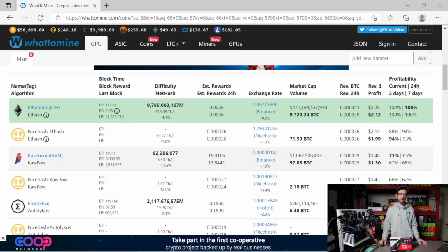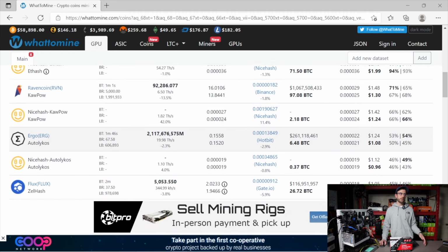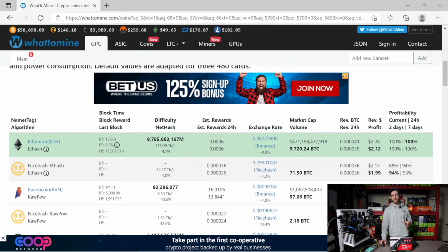Ethereum coming in number one, making $2.12 profit per day. Underneath that is Ravencoin coming in at $1.30. And then everything kind of follows suit with Ergo and Flux coming in behind that. No real surprises here, but I wanted to provide that information out to you just in case it was gonna be helpful for any decisions that you need to make.